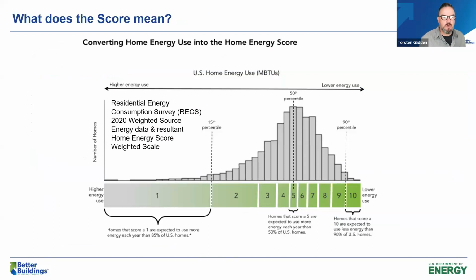So what does the score mean? These are scoring bins. It runs from 1 to 10, as Patty mentioned earlier, 1 being the highest consumers. So you look down at the bin for number 1, and you can see these are homes that are expected to use more energy each year than 85% of US homes. And you see it's a very large bin, because what you're seeing is the full width and breadth of how inefficient a home can be, right? So that number 1 bin is a big scoring bin. It's got a lot of little outliers and edge cases.